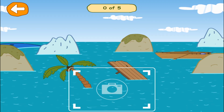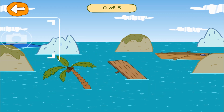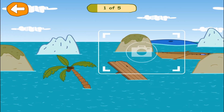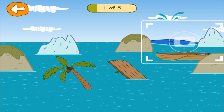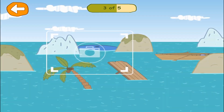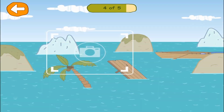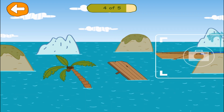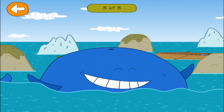Catch the whale into the camera screen. Great! Take more photos. Nice picture. Take more. Great! Take more photos. You are doing it great!